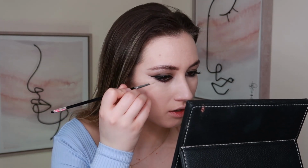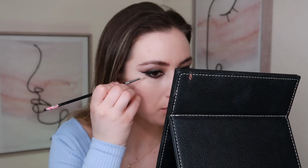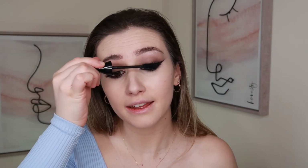I'm just popping a bit of the concealer on the back of my hand, pop this brush through it, and I'm gonna go underneath the flick, like really, really lightly. In one swoop. Okay, I'm gonna put some mascara on now. I've got the Volume Max Mascara by Bourjois. Pump that on there. Link the two lashes together. I'll pop them on the bottom as well.